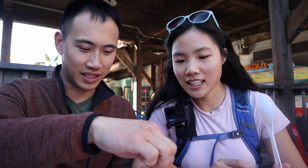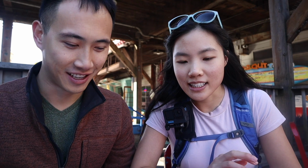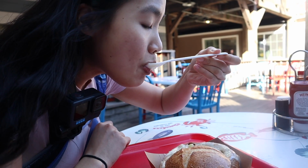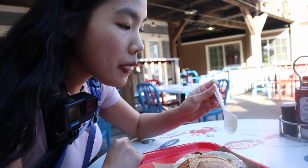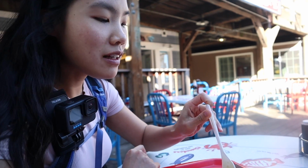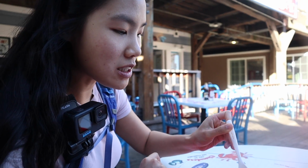Yeah, and so our aunt and uncle really recommended just go get chowder on the bay at Pier 39, and it comes in this huge bread bowl. Ooh, that's a lot for breakfast. Let's go. Oh, so I love chowder so much. It's such a comfort food.